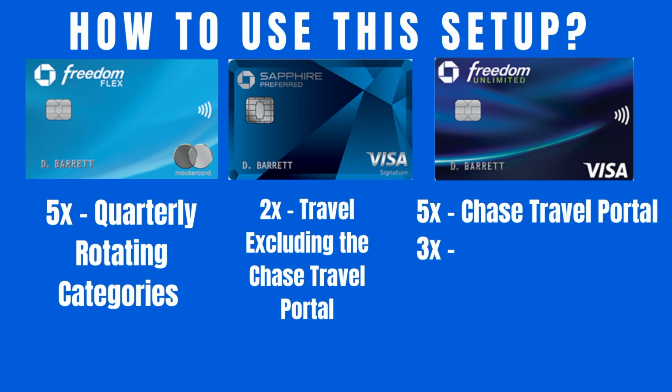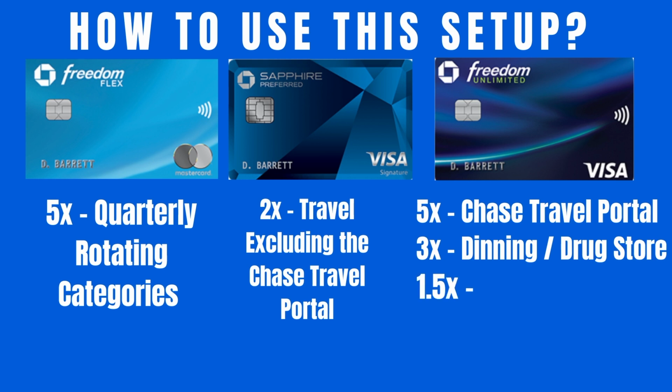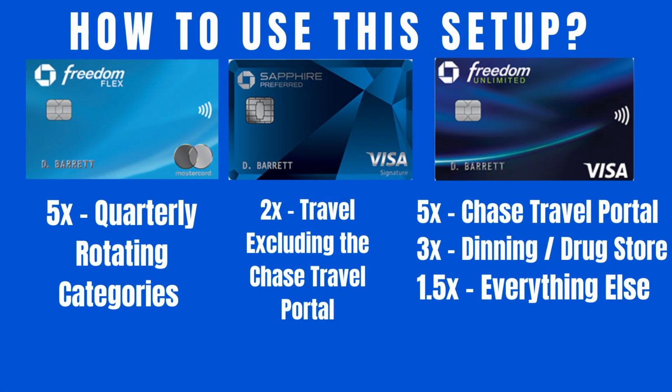You will also use the Freedom Unlimited for dining and drugstore to get that 3% cashback, and pretty much use this card for everything else to get that 1.5% cashback. This card will serve as a catch-all card. This way you will at least be getting 1.5x points on all your purchases. Now I keep saying cashback and points, but even if Chase markets it as cashback, you will be earning points, so it's the same thing.